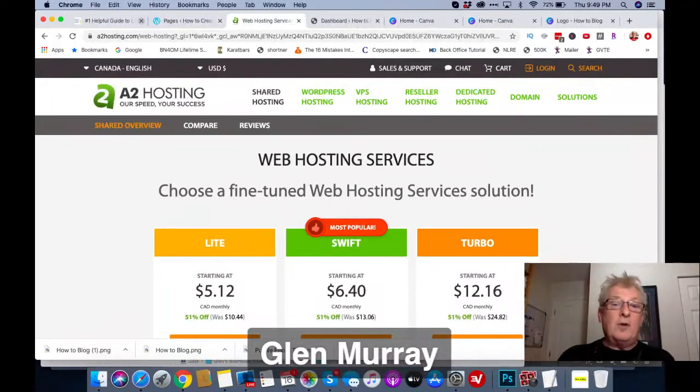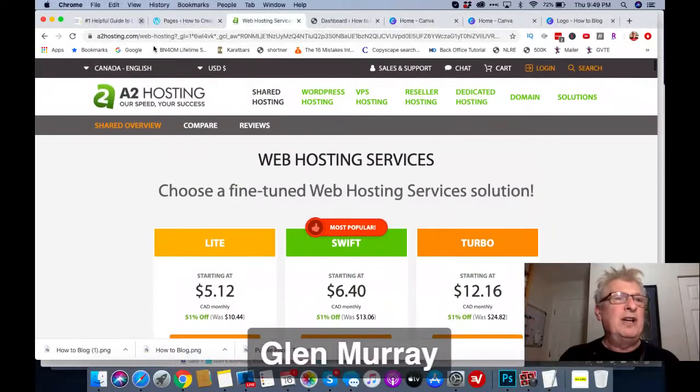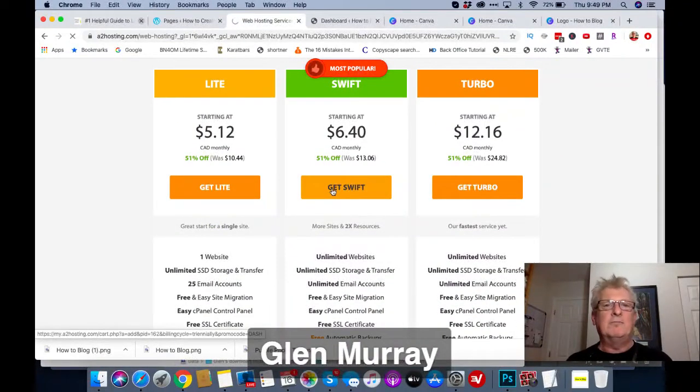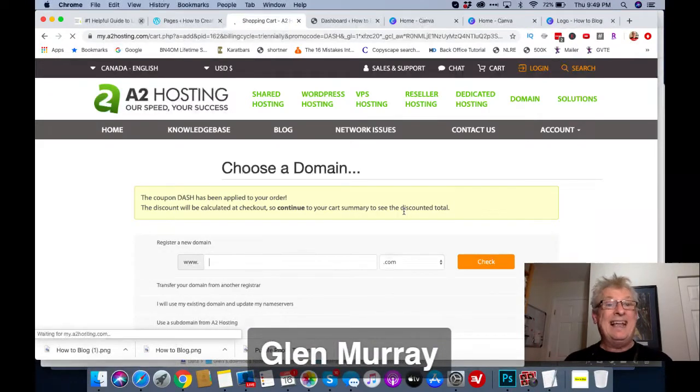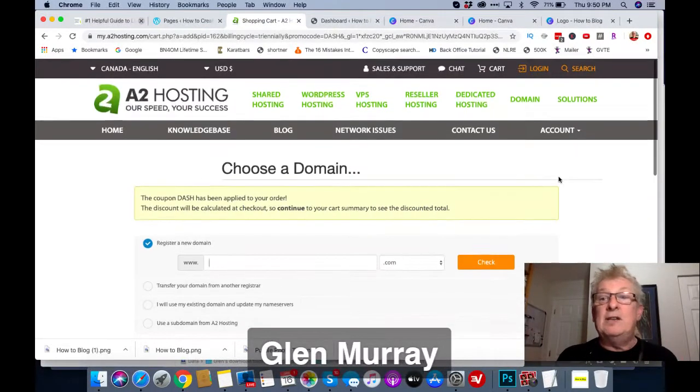All right, so you're going to go in and grab this one to get the Swift. It'll default to your country and your currency. It's going to ask you to choose a domain, like I said. Pick a domain like glenmurray.com or whatever your name is. I have a really common name, so I can't get glenmurray.com. It's just a super common name. So I use Glenmurray Online, work with Glenmurray. And once you get that, guys, we're going to jump right into it.